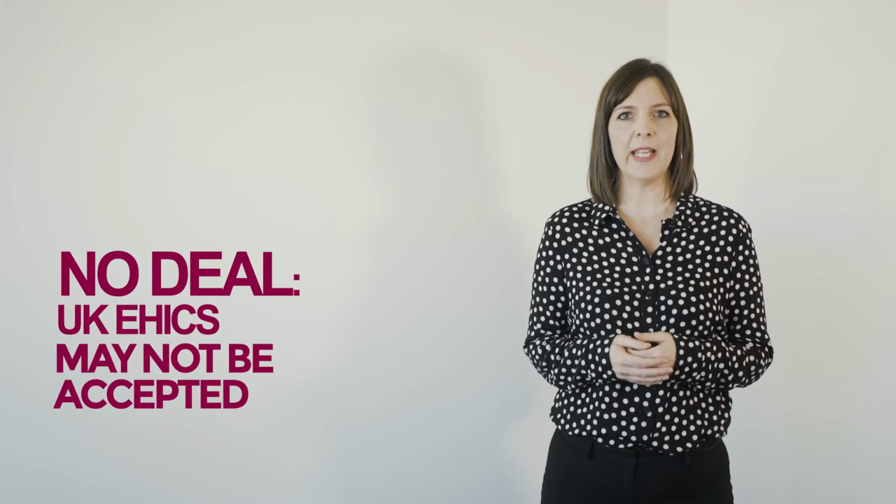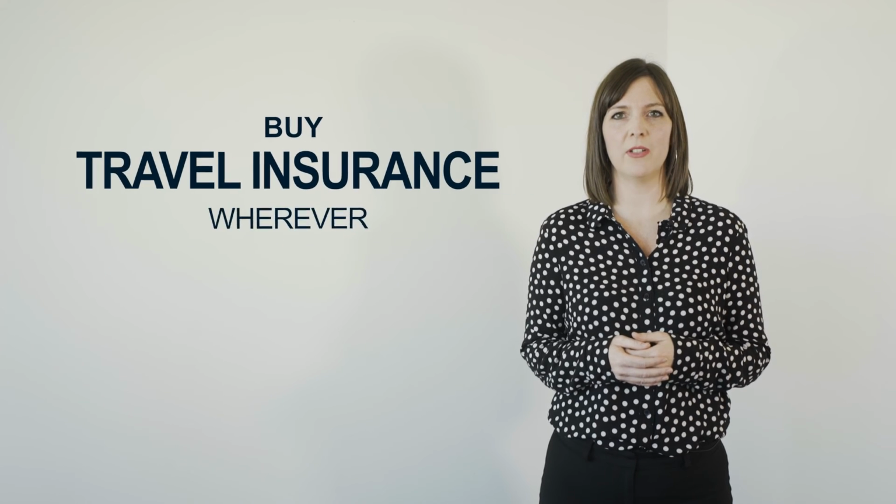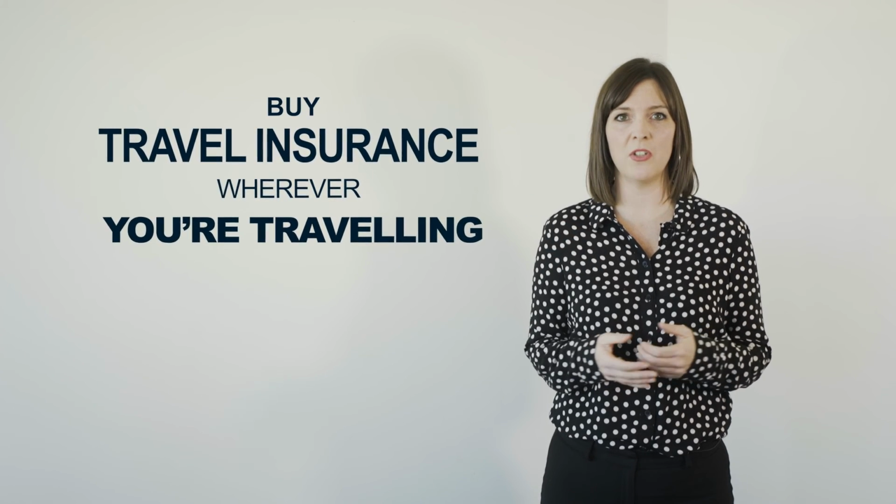If the UK leaves the EU without a deal, UK EHICs may not be accepted. It is therefore very important to purchase suitable travel insurance before travelling to Spain, just as you should when travelling anywhere abroad.